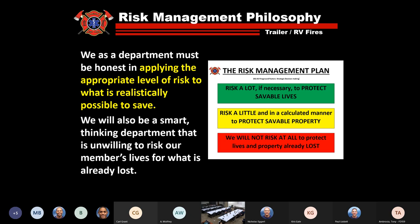For the most part, the East Valley is an aggressive agency, and we are very offensive oriented. But just understand there also are situations where when we arrive, we're already in the yellow or maybe even in the red, and we don't need to do stupid things by rushing into an area that certainly isn't a survivable situation and property that's already lost.